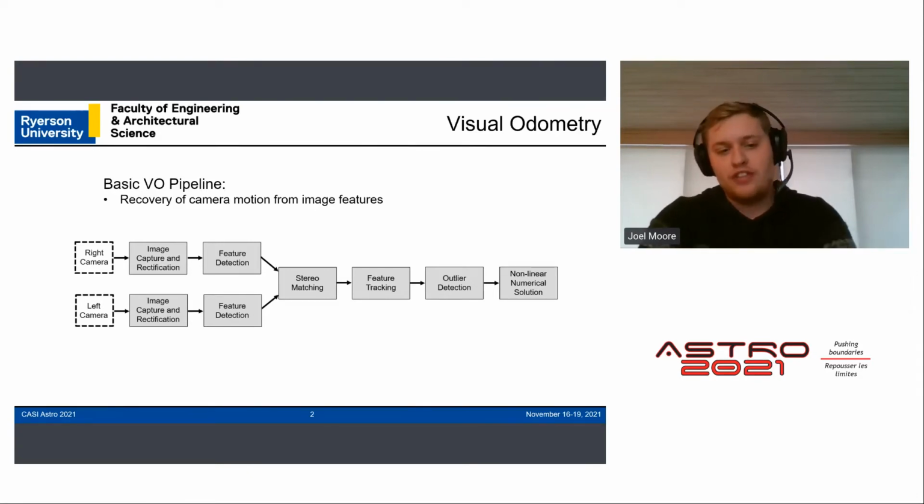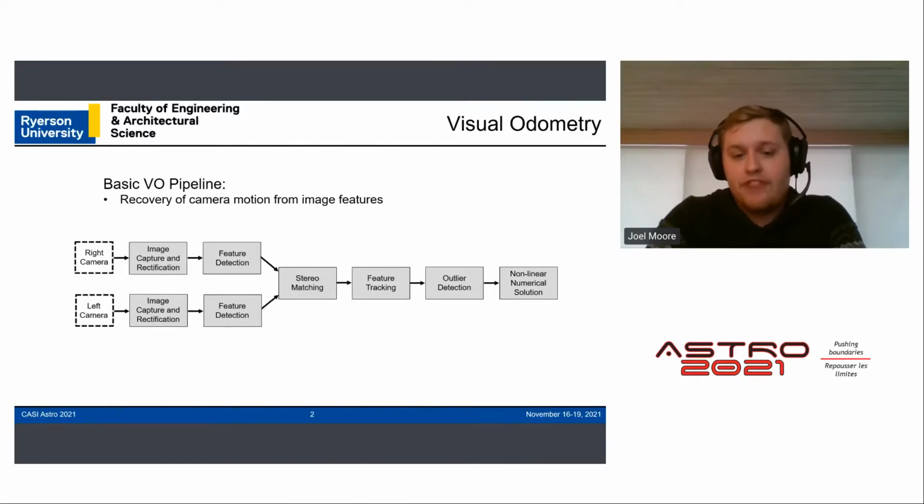Due to the nature of the intensity-based approach for both detection and matching, the established set of temporally matched features will contain outliers. So to remove these erroneous points, an outlier detection algorithm such as RANSAC is used to reject outlier feature tracks. And finally, both the rover pose and three-dimensional locations for the landmarks are solved using a nonlinear numerical approach.